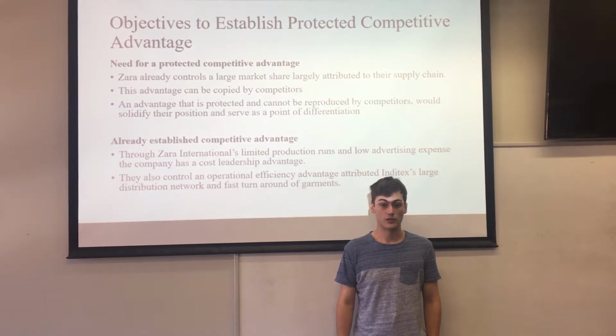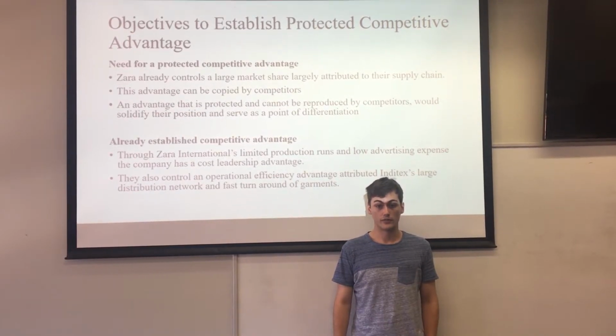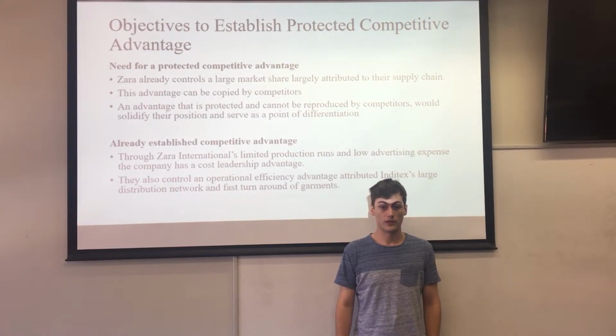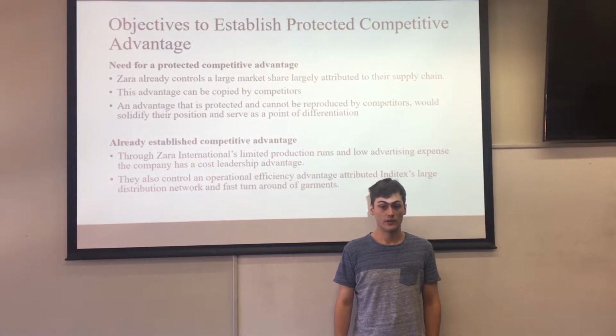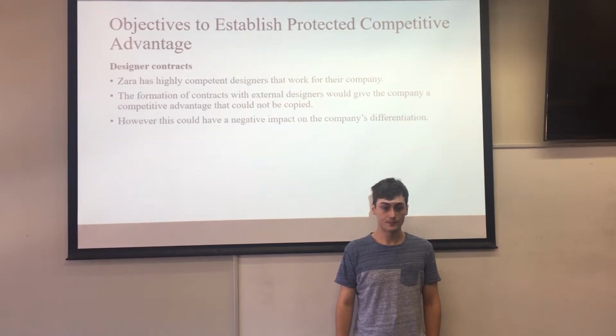This is largely attributed to their small production runs and low advertising, reducing their total cost of each item. With enough time, competitors will be able to reduce their costs and compete at the same price as the company. They also have an operational efficiency advantage through the use of Inditex's distribution networks. The network is highly efficient and does not use intermediaries such as wholesalers, shortening their turnarounds. This advantage is not exclusive to Zara and can be recreated by competitors.